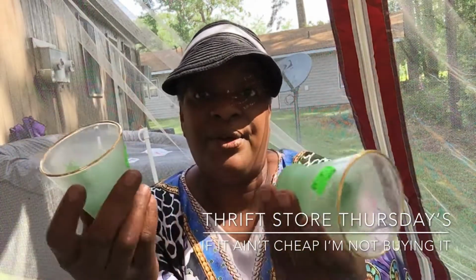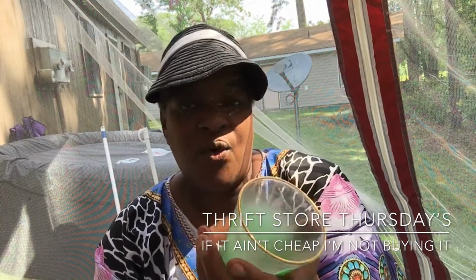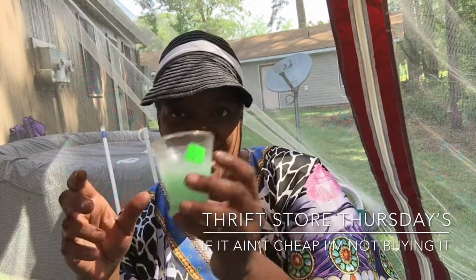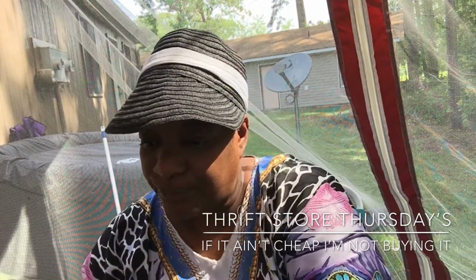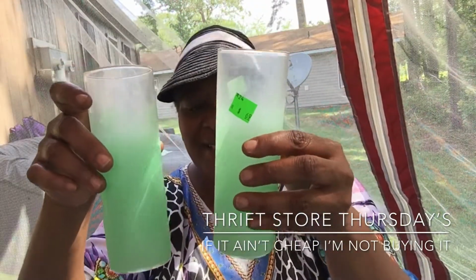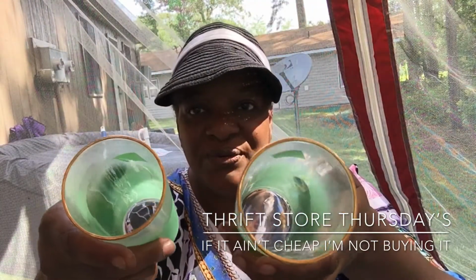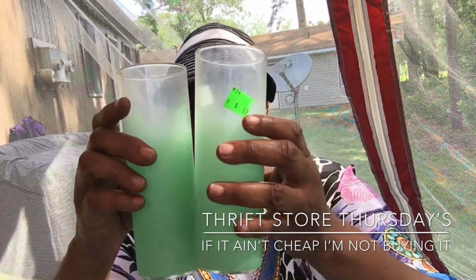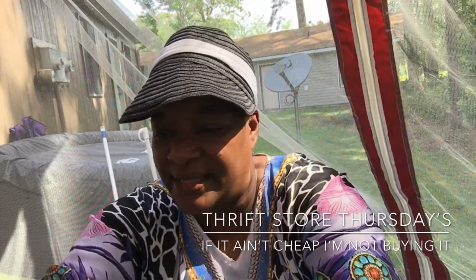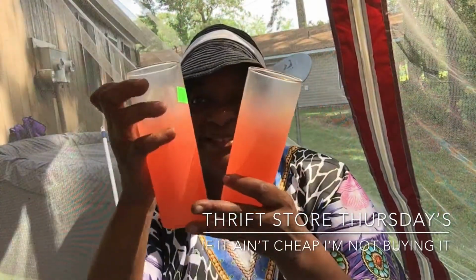And I didn't even know who they were made by, or if they were vintage, because I've never seen anything like this. But of course I had to come home and do my research. And then they had the tumblers, and these were 69 cents with the gold rim around it. They're very nice and heavy glasses. And then I found them in the orange as well.